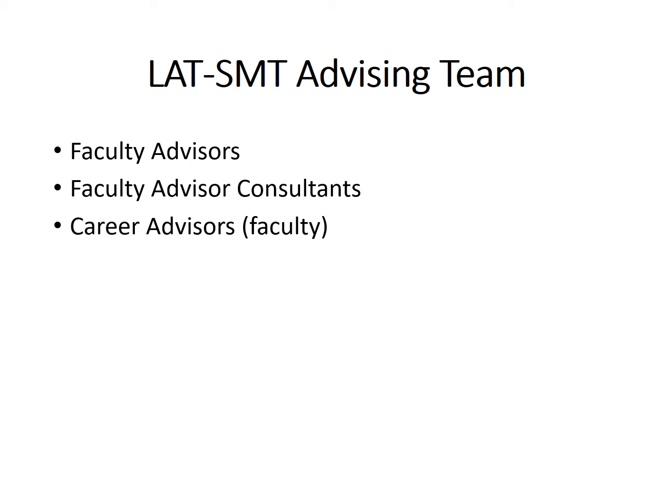Career advisors from our faculty are very important. They can help students understand the potential career pathways based on their interests. Many times, students will know, well, they like botany, or they like natural resources, or they like physics, but they really don't know what kind of career opportunities are out there. And many of you as faculty have knowledge of this. And many of you also have contacts at other universities and colleges in specific areas that you can connect the students with. So that's the role of the career advisors.